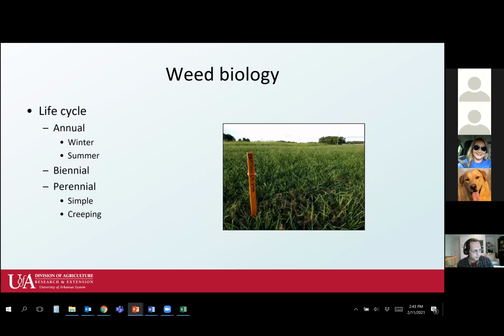With perennial weeds, that means every year they come back from their same root system. So you could have herbaceous perennials like Dallisgrass, which is pictured here, that comes back year after year from the same root system. Or you could have woody perennials, and blueberry would be a great example of a woody perennial plant. And then further distinguishing between perennials, you could have simple perennial weeds, which reproduce exclusively by seed. That means the only way that new weeds are introduced into a site is through seed introduction.